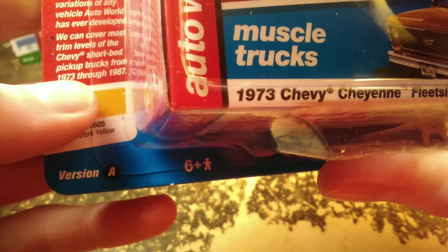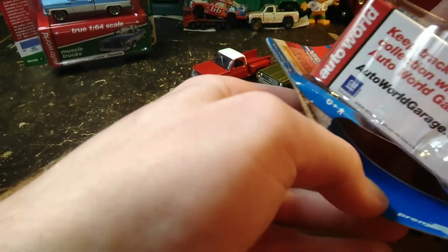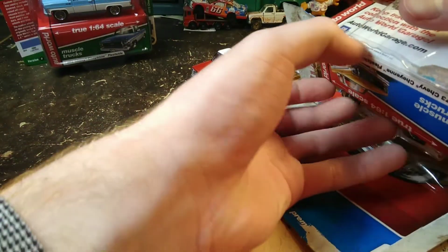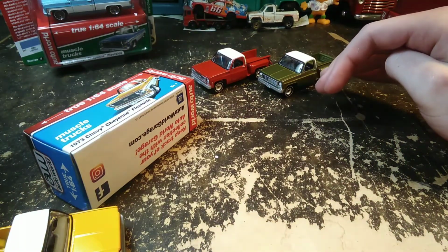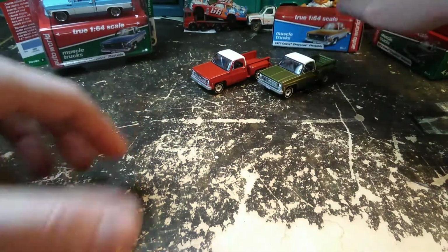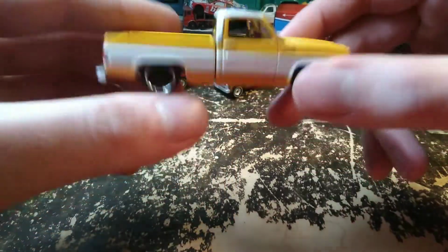Excuse me, I'm sorry. They ran the square bodies from 73 to 87, like I just told you. There's ways to tell the early 70s ones apart, but it is mostly in the grills. There's other ways to tell, but I'll tell you right now, the easiest way to tell is the grills. They always had an egg crate grill, but it changed a little bit.